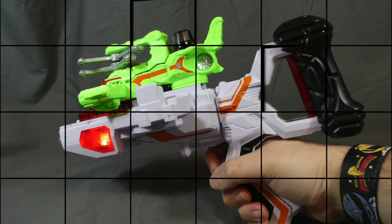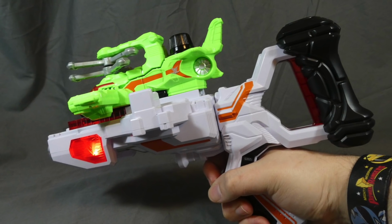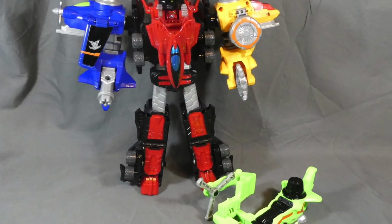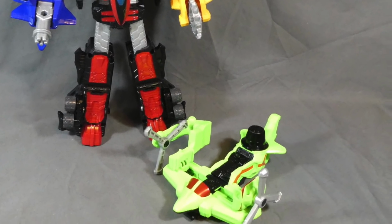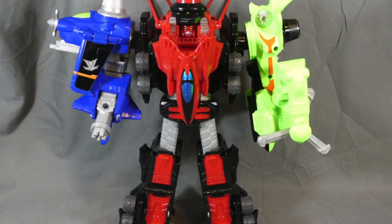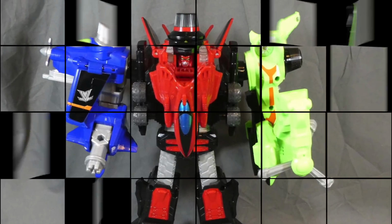But really cool. It does make a weird arm, but I don't know. I think the originality behind it is what I like more than anything. So pretty cool. I dig it a lot. And at only 1,500 yen base price, that's pretty good, in my humble opinion.